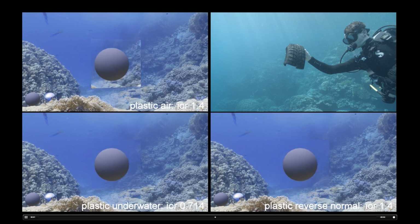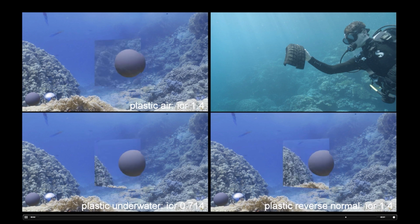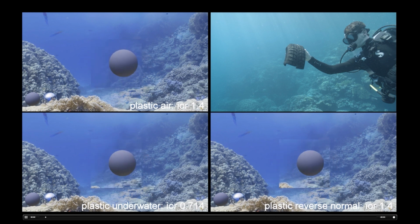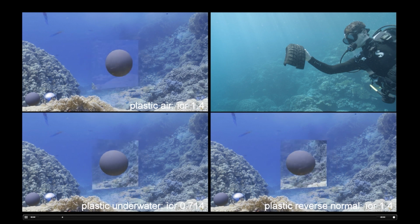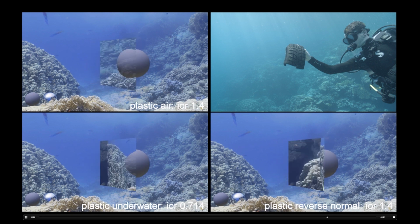And so actually it's just an IOR value, or inverted normals, but reversed normals aren't the correct way to do it. So we just went with an IOR value below 1 to get exactly the effect we want. But yeah, we had to spend a lot of time with things like this to figure out what exactly makes it look realistic in the water.